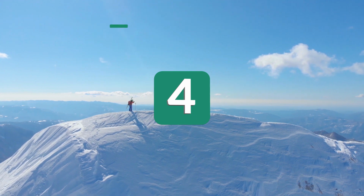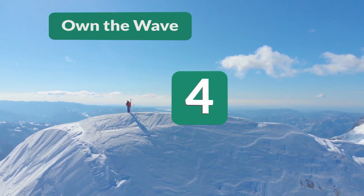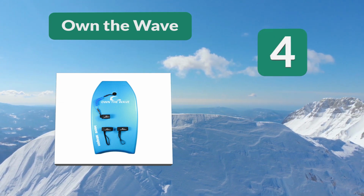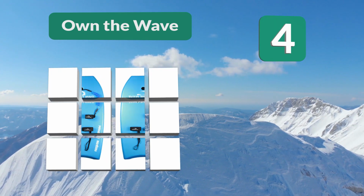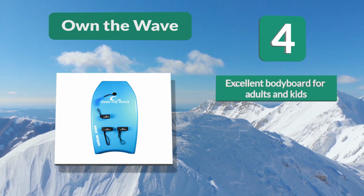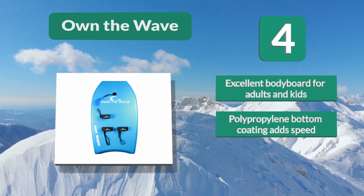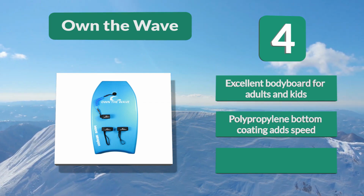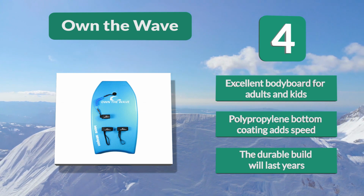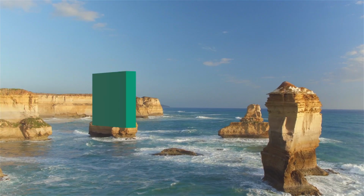Number 4. On the Wave. The Wave weapon has a curved crescent tail and bottom rear channels that help keep the board moving forward while remaining stable. The channels let you attack waves with abandon as they force water more rapidly out the rear of the board and give you more speed as you slide into shore. Excellent bodyboard for adults and kids. Polypropylene bottom coating adds speed. The durable build will last years.